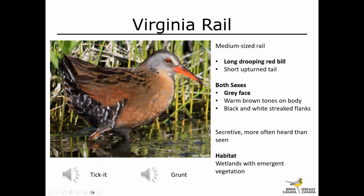The other call that they do is a grunt, and they'll often do this as a pair, so you can hear two of them grunting at the same time on occasion, and it kind of sounds like a little pig in the marsh. So if you imagine a little pig going quack quack quack, it really sounds like that, and that's their grunt call. So kind of grunty, squeaky. I've heard it described as spinning a quarter on a table, and as it's getting slower and slower, it makes a slower sound. I really think it sounds much more like a grunting pig.